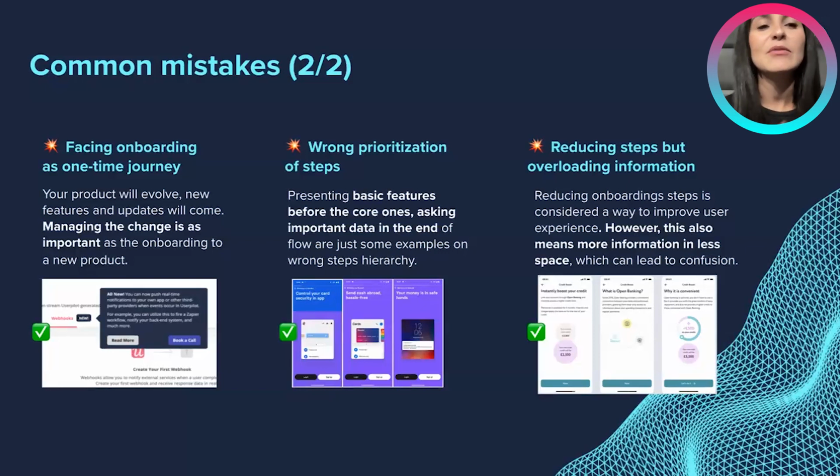The same thing applies to information. Sometimes you have crucial information needed to reach this customer again if he drops off, but then you request this information later on. No, try to think about the information that is crucial for you and request it up front. So the organization of steps also matters.